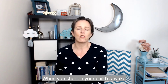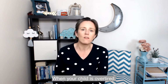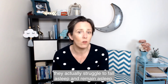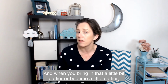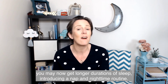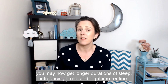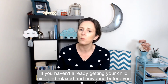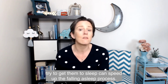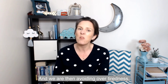When you shorten your child's awake window, you can help them get a little bit more sleep. When your child is overtired, they actually struggle to fall asleep and remain asleep. And when you bring your nap a little bit earlier or bedtime a little earlier, you may now get longer durations of sleep. Introducing a nap and nighttime routine if you haven't already. Getting your child nice and relaxed and unwound before you try to get them to sleep can speed up the falling asleep process. The quicker your child falls asleep, the more sleep they're going to get, and we are then avoiding overtiredness.